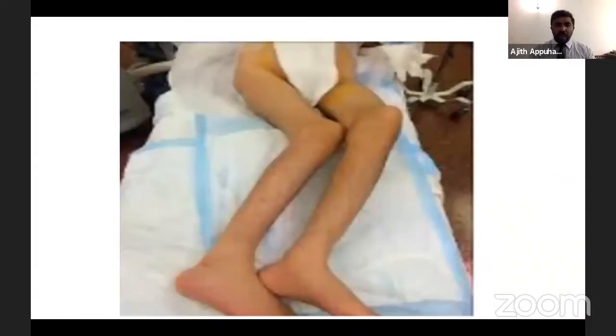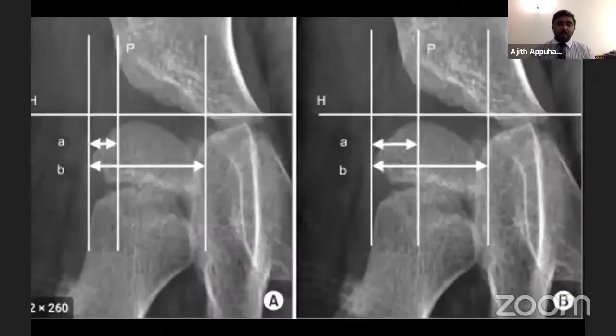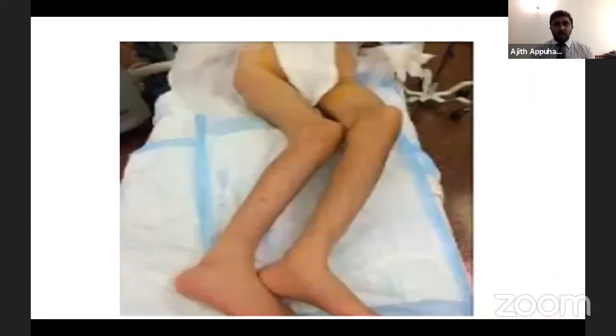So then what is the other possibility, the other end of the spectrum, is windswept hips. Windswept hips is where one side is adducted and the other side is abducted. That happens due to the adductor contraction on the adducted side, and on the contralateral side the abductors are contracted and that keeps it in the abducted posture. That is called windswept deformity.